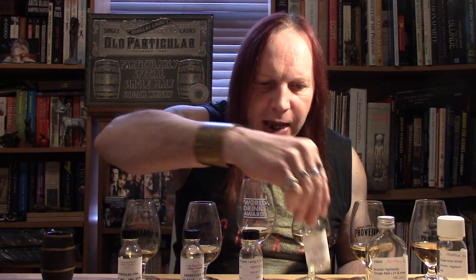Number 3 is a bottling by then, as they were called, Douglas Laing, in their Old Malt Cask range. Obviously now the Old Malt Cask range is bottled by Hunter Laing, but back then it wasn't. So this is an 18-year-old. It was distilled in June of 1994, bottled in July of 2012, a refill bourbon hogshead, and the code number was DL8264.